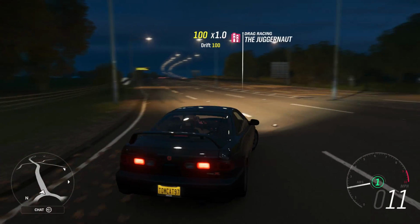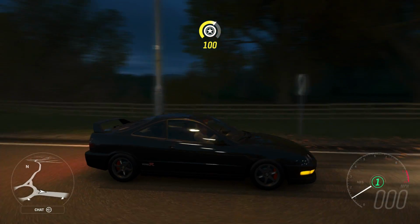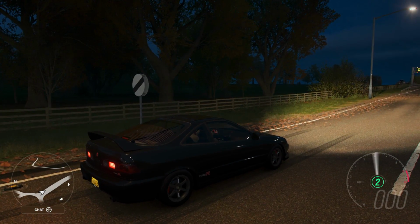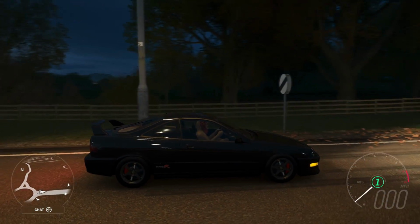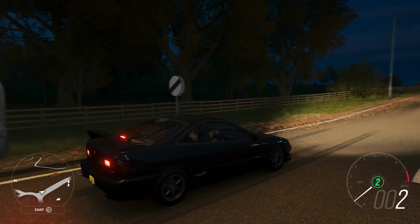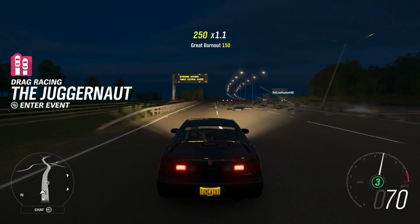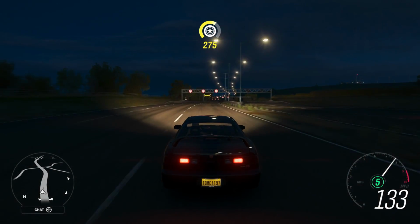Jeez, okay, that reverse stagger, it didn't like that reverse stagger at all. All right, second gear launch. Oh, wow, it doesn't like that. It really doesn't like that. Okay, that's weird. We'll just do an RPM hold. Oh, nope. Come on. Yeah, it's very fast.